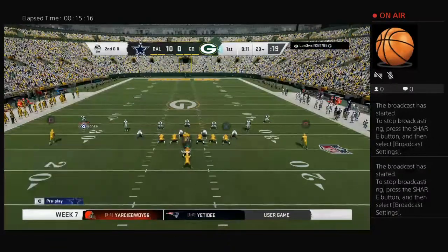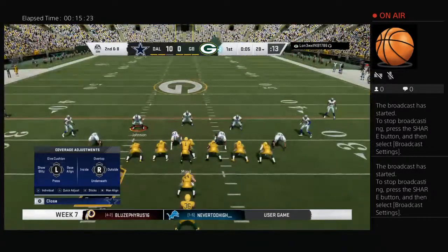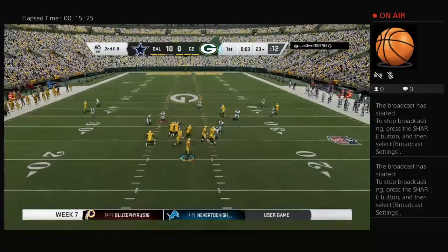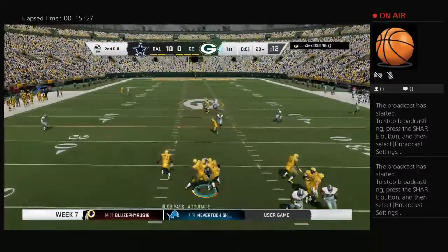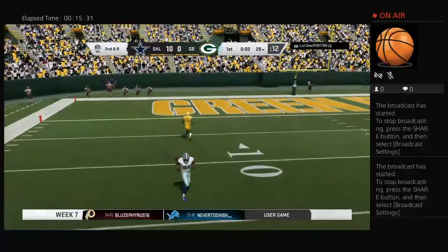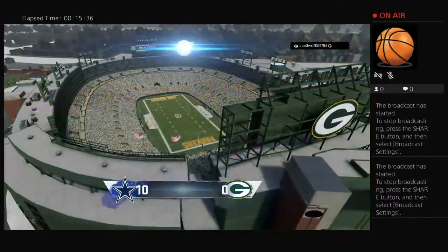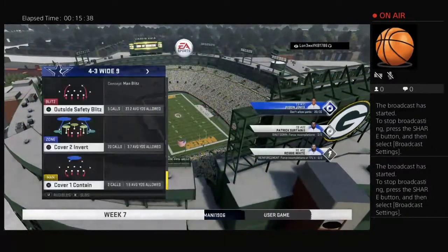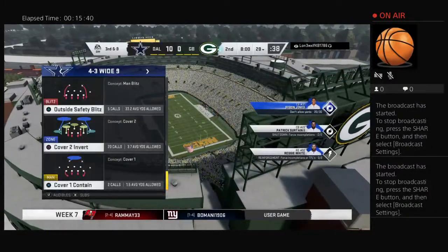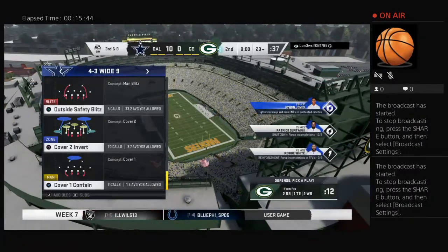The last run good for 2. Here's 2nd and 8. He's going to loft one deep left side here. And that will fall incomplete. Oh, they took a shot there on what will turn out to be the final play of this first quarter. 10-0 the score after 1 on EA Sports.